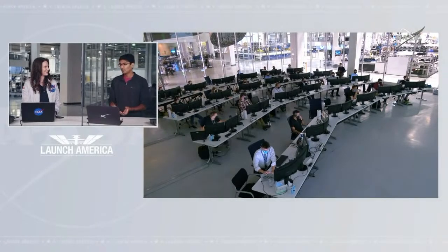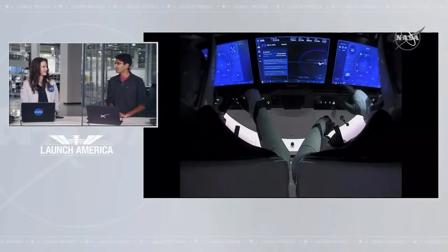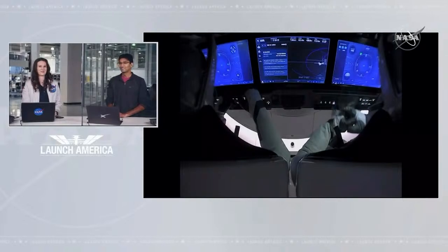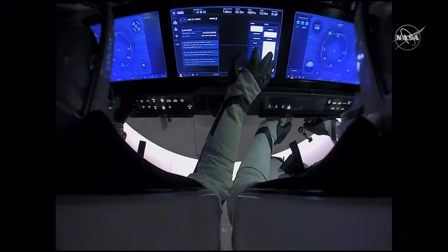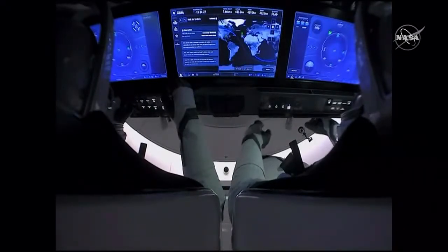So having conformally wrapped solar panels around the trunk of the vehicle reduces that little bit of complexity, and actually ends up being a little bit lighter too, so we can add a little more cargo and add a little bit more to other parts of the system. And on the other side of the trunk is the thermal radiator. So we've got a fluid running through that, almost like an air conditioner. And that fluid is being pumped throughout various different points in the vehicle.